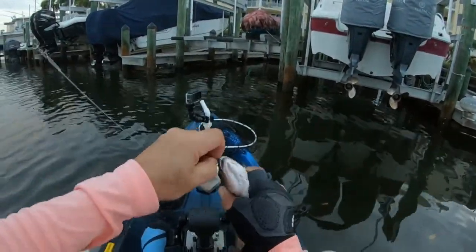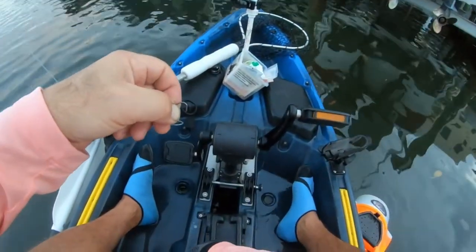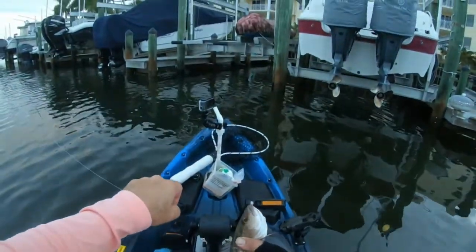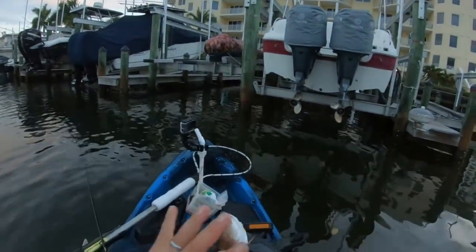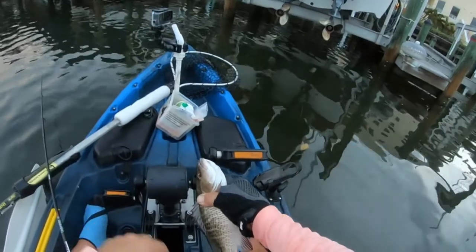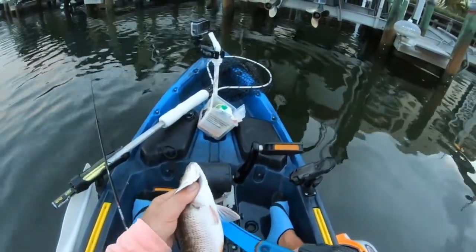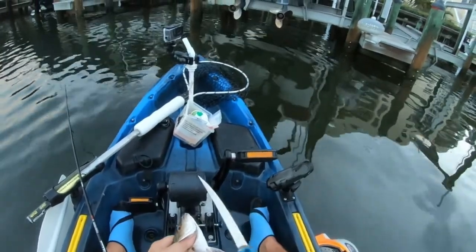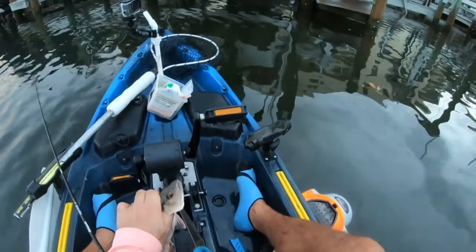Let me double check. Usually from my... almost 11 inch. All right. Oh yeah. Gorgeous. First mangrove. Like you know me, I believe my fish. Sorry, buddy.